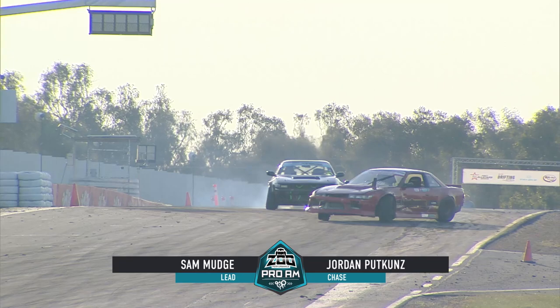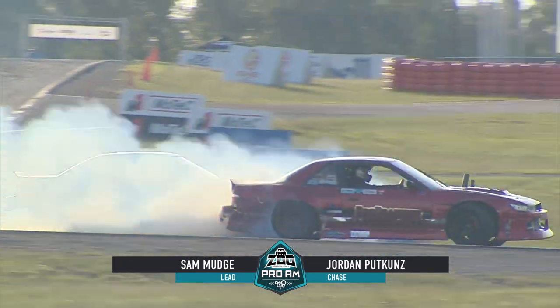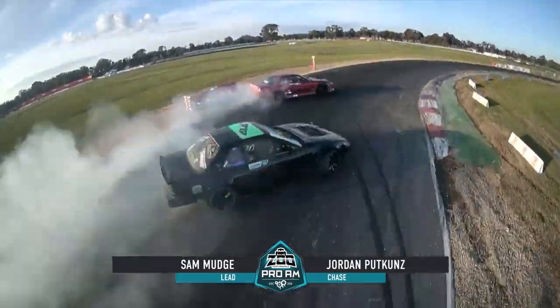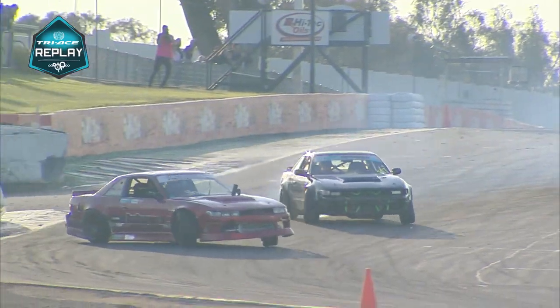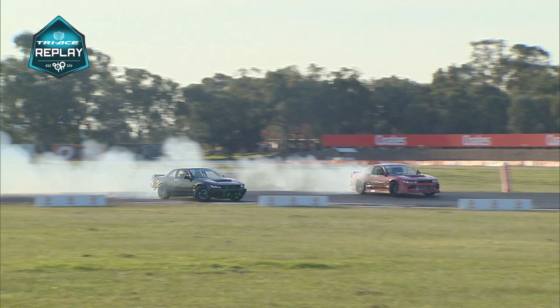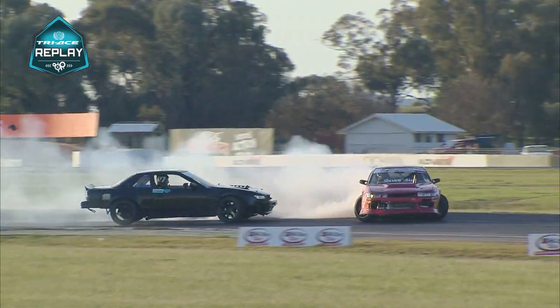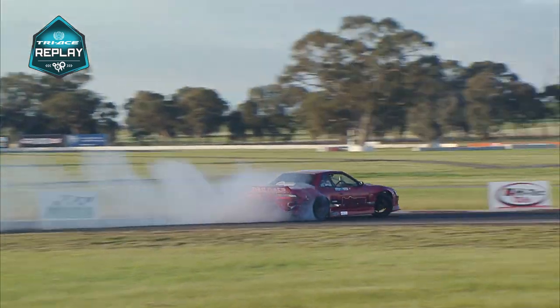Sam Mudge leads us out, though, over Jordan Putkins, who was on the podium last time here at Winton. Sam Mudge flat out down the front straight into turn number one. He's looking very solid. He may have come out of the turn one zone just a little bit earlier, and Jordan Putkins has lost the drift. Let's check out the trace replay. Let's see what happened. Sam Mudge throws it in the S13. You can see he gets it nicely there. Transitions back.